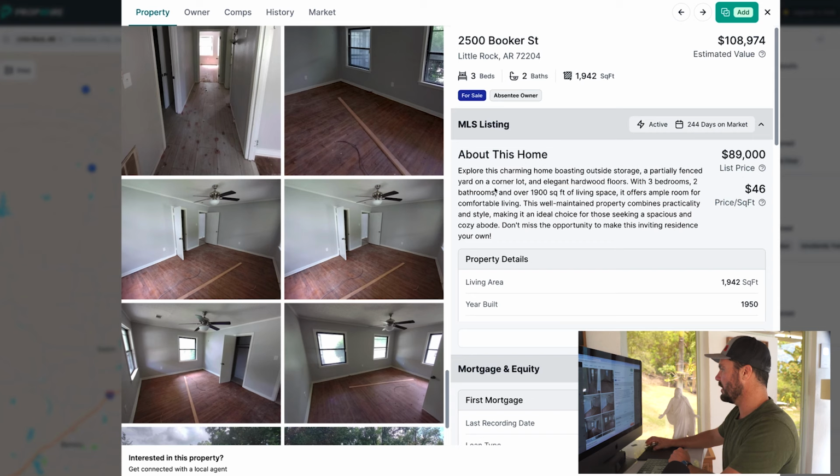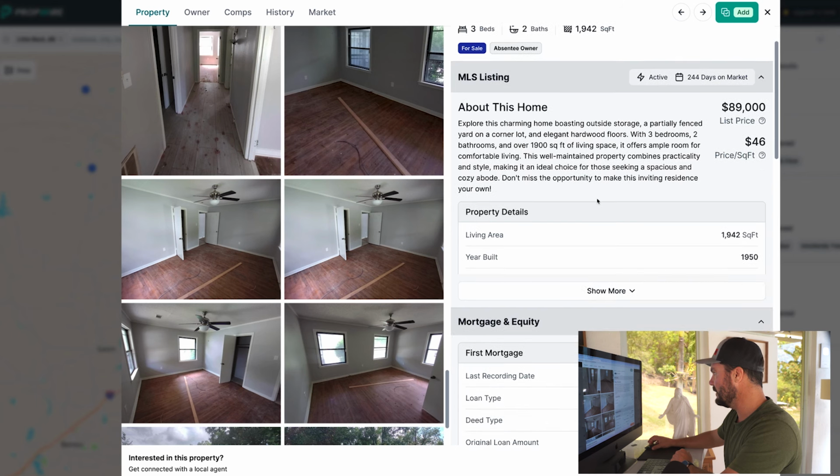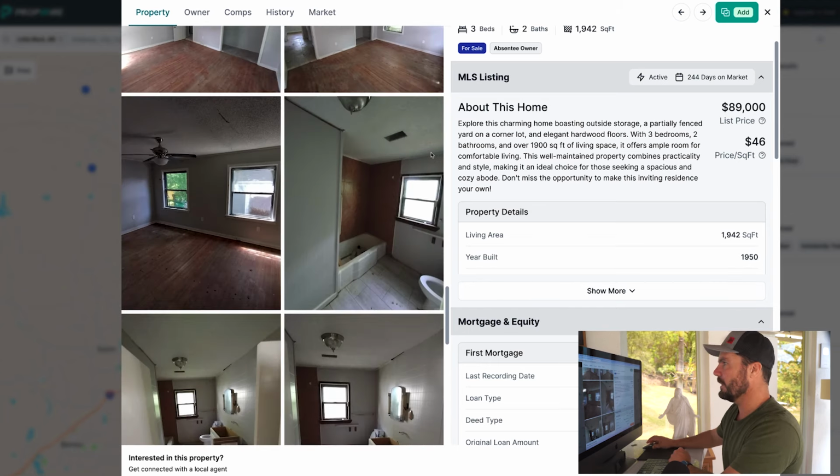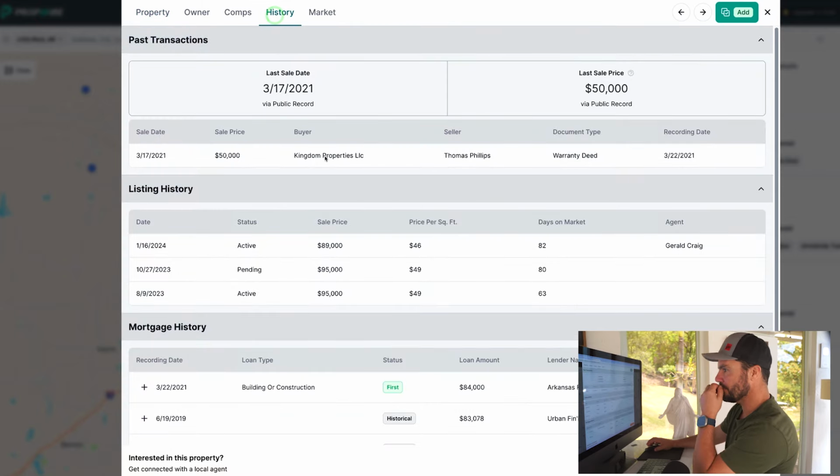It says, explore this charming home, boasting outside storage, fence, 3 beds, 2 baths, over 1,900 square feet, well maintained. Don't miss this opportunity. Okay, so clearly it's an investor, because it's partially renovated. So I like this one. Let's go see what kind of history is going on here.